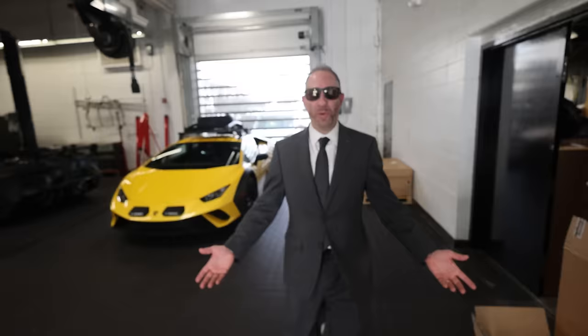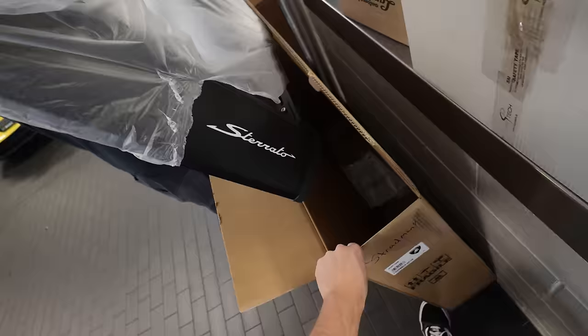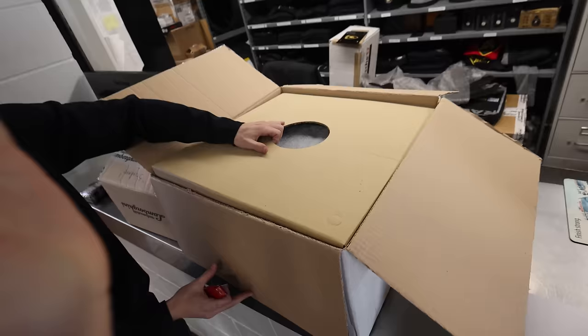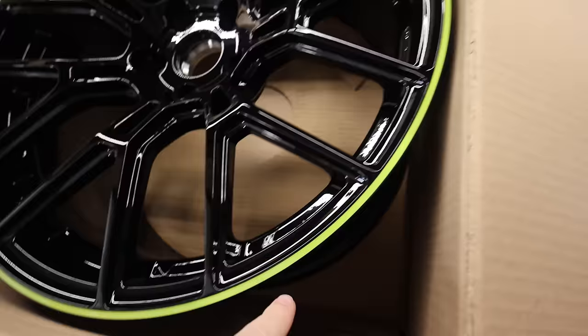I got word that the car is very close. Like 10 minutes, probably? Maybe less than 10 minutes. Oh, okay, whoa. We gotta open this in the next couple minutes. Check that out, it's so cool. This is, of course, my spare wheel for the Sterrato. We have the lip here in Verde Scandal. That's gonna look crazy.